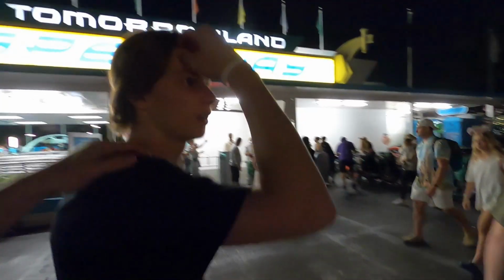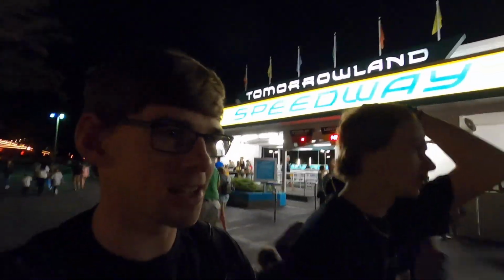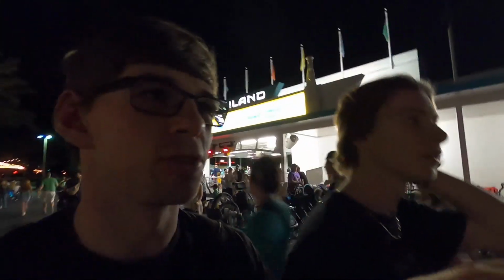It's good to be back at Tomorrowland, my guy. Tomorrowland is one of the best lands. The aesthetics here are just insane. It's so cool, and because they gave it a retro future theme, it's almost timeless. It's stuck in the 80s, like the 80s idea of what the future is. Oh, it is testing. Light Cycles testing.